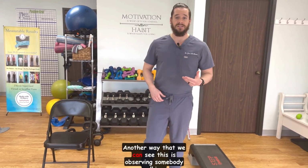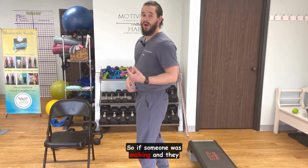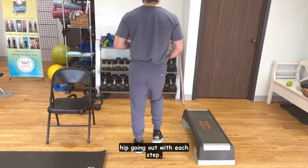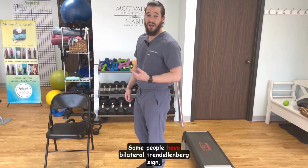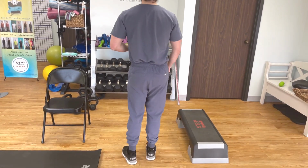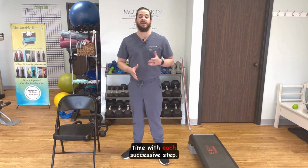Another way that we can see this is observing somebody walking. So if someone was walking and they had one-sided Trendelenburg, it would look like this with their hip going out with each step. Some people have bilateral Trendelenburg sign, and what that looks like would be something like this. And you'd see that hip shift each time with each successive step.